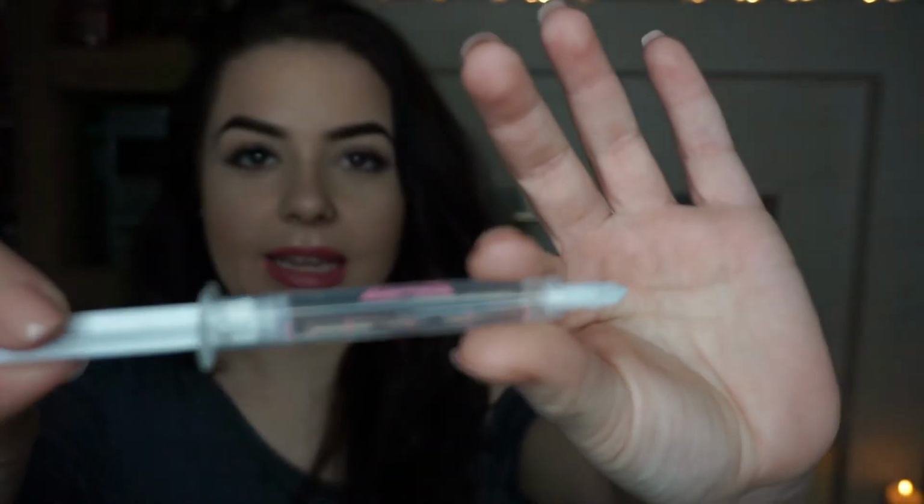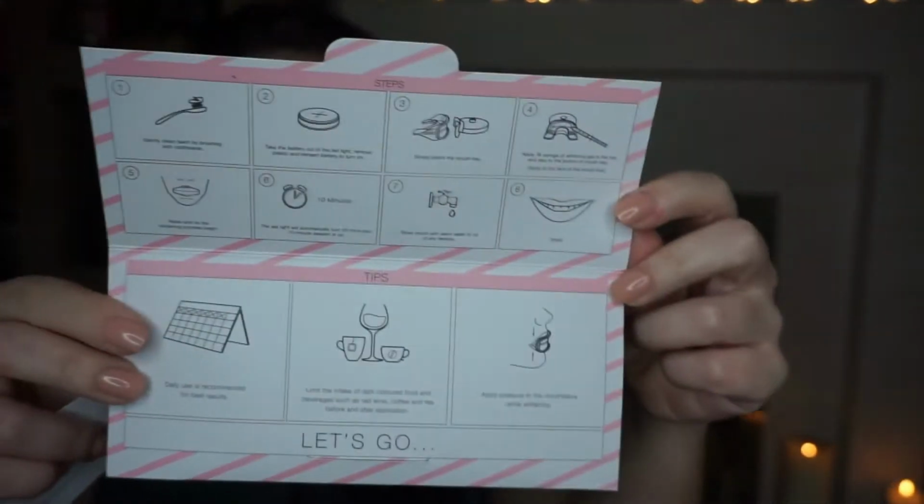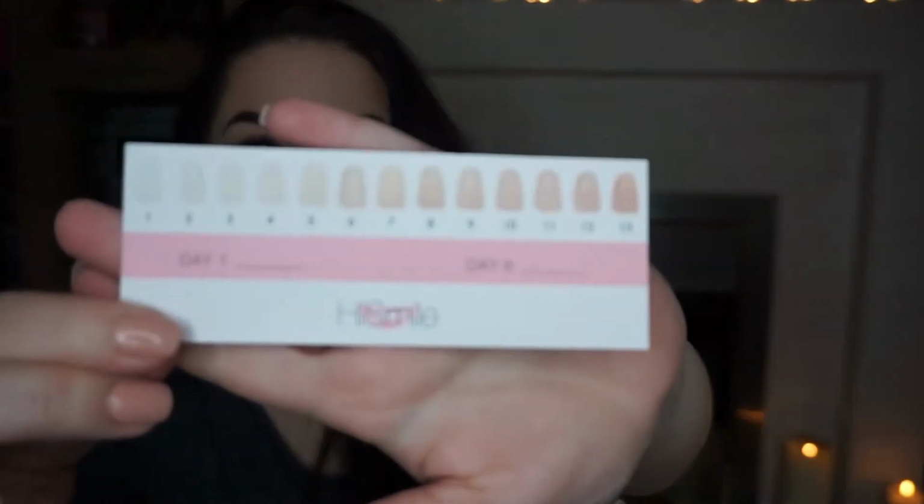I have literally a fear of those kinds of things from the dentist. This is nothing like that, really easy. It doesn't go too far back, it literally just goes right around your teeth, so really comfortable, fine, and actually really good in your mouth. You also get 3 of these, which is the syringe that has the whitening gel in it, and then you get a little instruction book which tells you how to do everything, and then you get this, which is the shade chart.